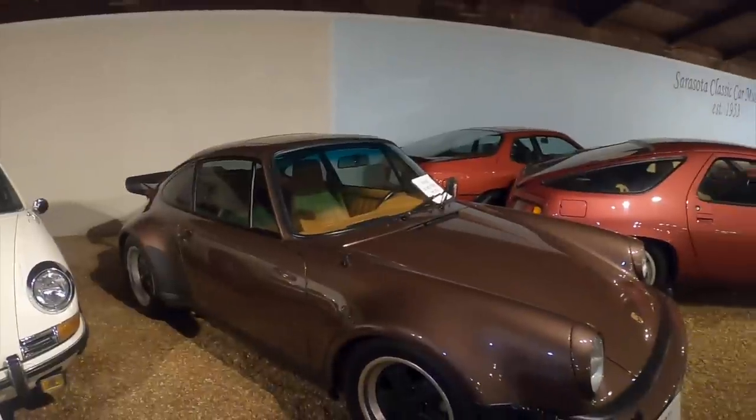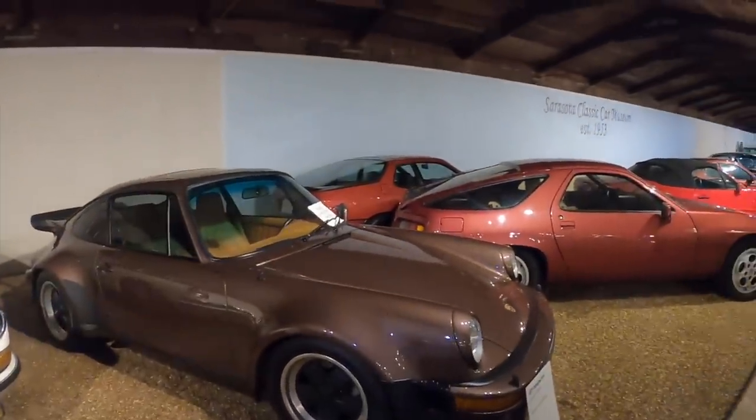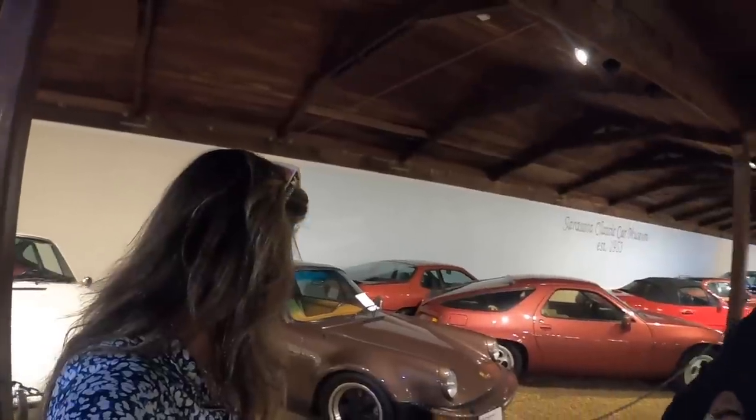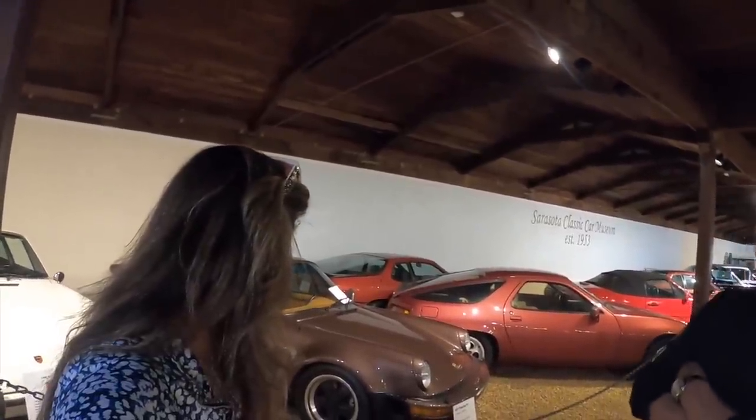In such good condition, Martin, how did you come across this? It's a collaboration with a Porsche collector who wanted to show off his cars but didn't want to deal with a dealer. Fair enough. It started about the time COVID began, so we sort of lost out for the better part of a year or so. Yes, everybody lost out at that point.